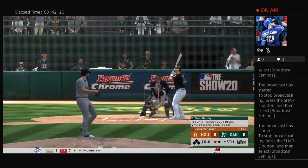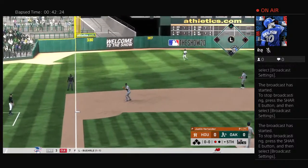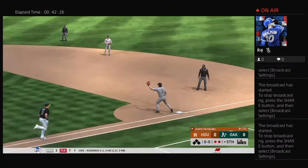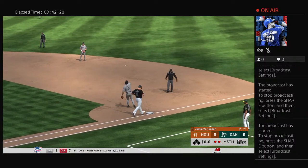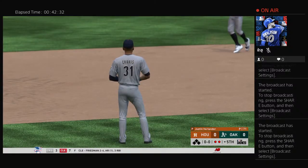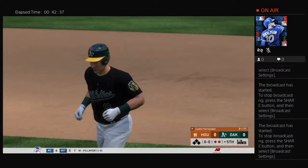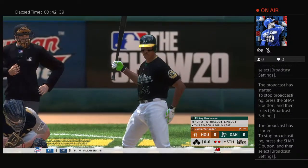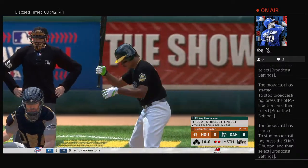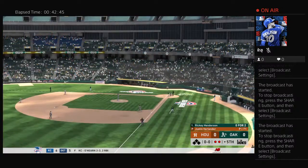So now to the plate, Sean Murphy, as he'll send a ground ball down to third. Throw on to first, and Verlander's got it going here, 2 away. The left fielder, number 24, Ricky Henderson. So the Oakland lineup turns over, and to the plate, Ricky Henderson. 0 for 2 from him so far in this one.